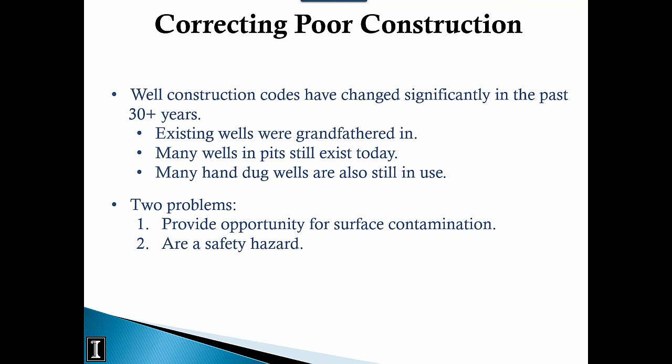As far as if you have poor construction, the issue is a lot of well construction codes in states have changed, and now they're pretty good. There's a few states that don't have well construction code, namely Alaska and Pennsylvania, but everybody else in the country does. But older wells have always been grandfathered in. So understanding how old your well is, whether it was drilled to the same code that's available today, maybe your well's in a pit or it's a hand dug well, we run across a lot of those still.